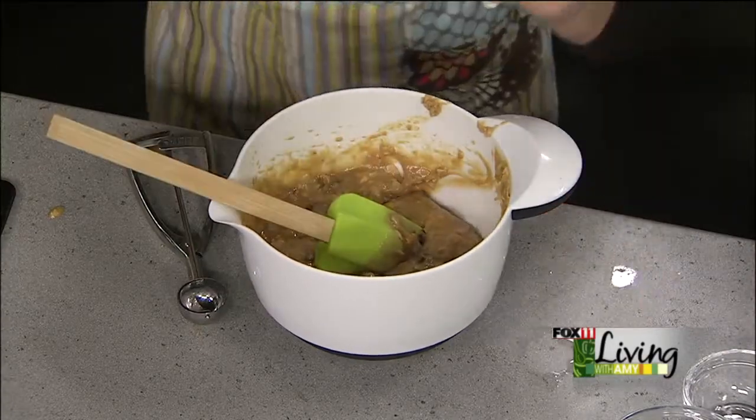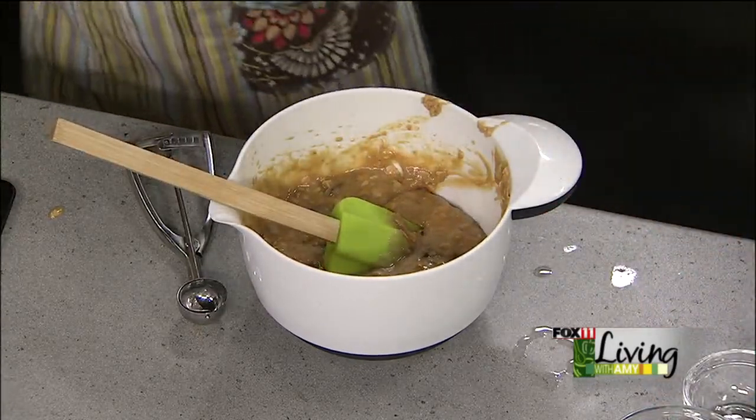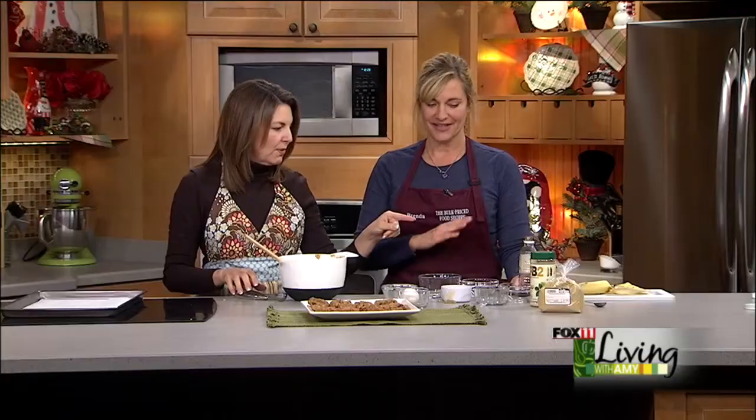Okay, good tip. Does our egg, did we already put the egg in there? Yep. Okay, I missed that whole part. And vanilla, did we put some vanilla in? We got that in as well.